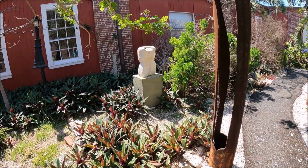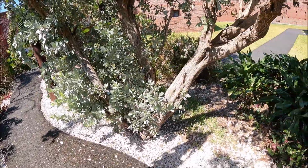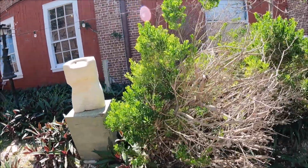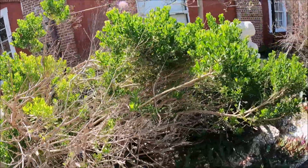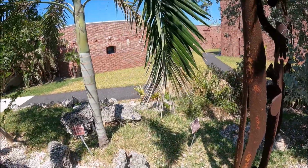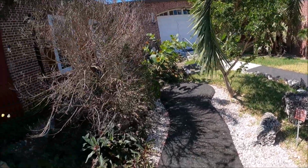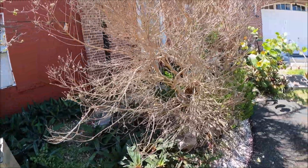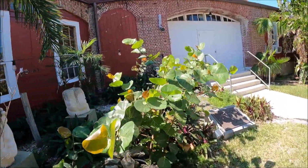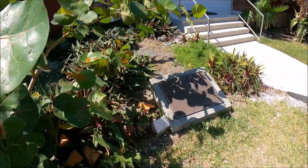Watching the iguana. You see him? He's laying right in front of me. Another one. I think he uses the airport here, and then they land in the water out at the Dry Tortugas.